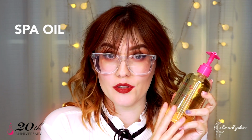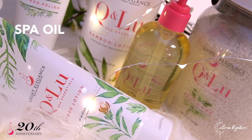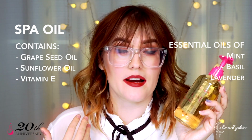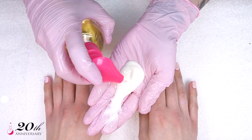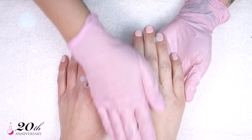My new best friend. The last product to present to you guys is this spa oil, and it's a mix of natural and essential oils to use to massage your hands and feet, or you can use it over your entire body. You can mix it together with the lotion if you like another, okay, I'm such a nail tech, another viscosity. You can mix the oil into the salt scrub, or you can mix it into the bamboo polish. That's the cool thing.